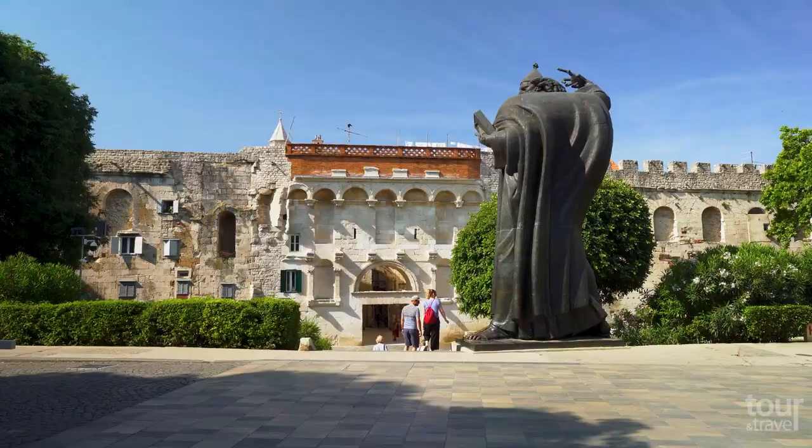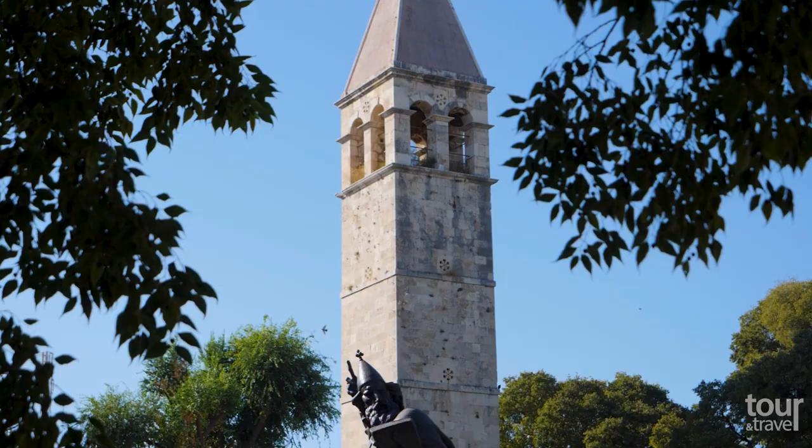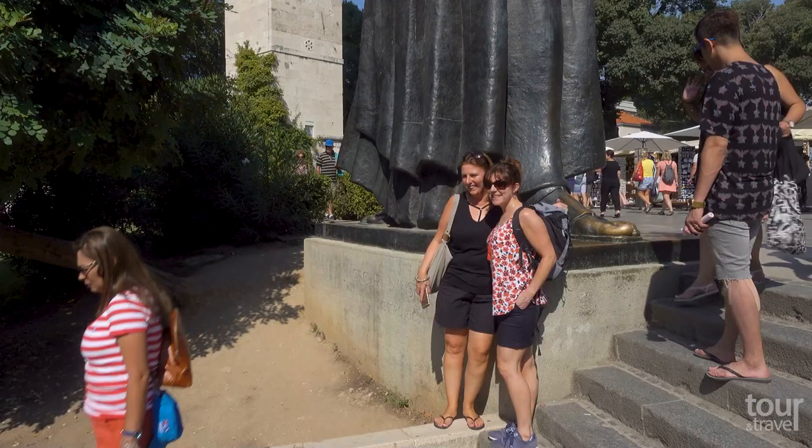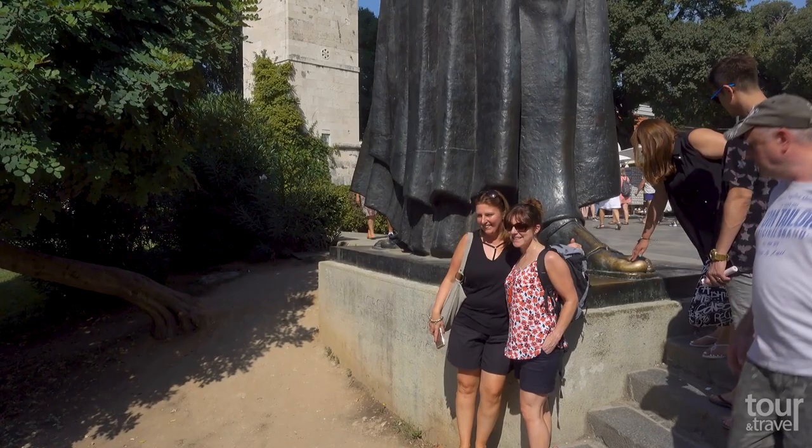Right next to the gate is another famous landmark of the city, the 8.5 meter tall statue of Gregory of Nin. This medieval bishop is considered a national hero. Do not forget to tap your toes on his big bronze foot. They say it brings good luck and will help make your wish come true.